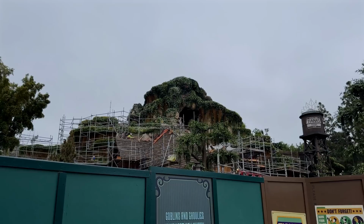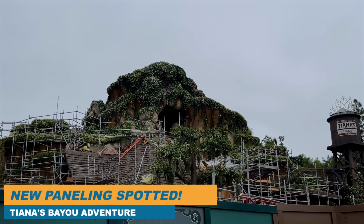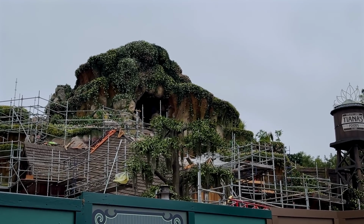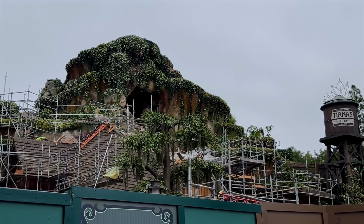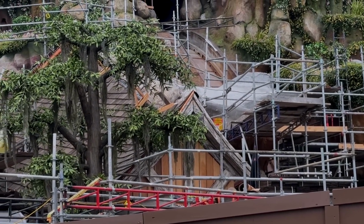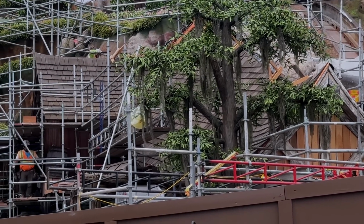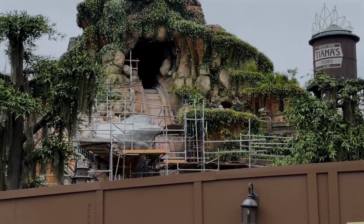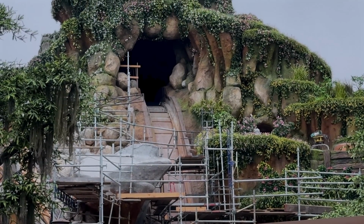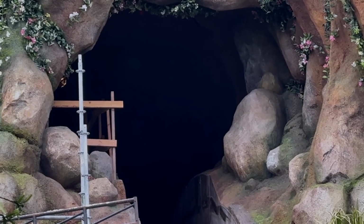Let's get on the ground next, see if we can find anything. All quiet here. You can see there's some new paneling there on the barn. I don't recall seeing that before. But otherwise, it looks to have finished. All the tiles have been installed on that roof, but there's some bare wood up there still. Slow going again on that outcropping. That outcropping most likely will look a lot like the one on its right, on the opposite side. And then nothing here at the top of the lift hill, at the top of the drop. No indications of Mama Odie or her bottles.